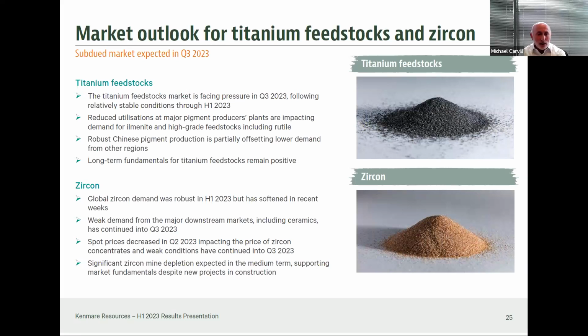We have a very significant co-product, zircon. Zircon demand was robust in H1 2023. There's been some recent softening, but we again believe that the zircon market is structurally in a supply deficit. As we look forward, we see one of the largest producing mines in the world due to come out of production in a few years, and zircon demand will not drop, so new production facilities will have to be developed somewhere.